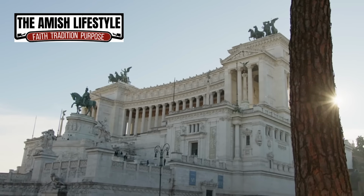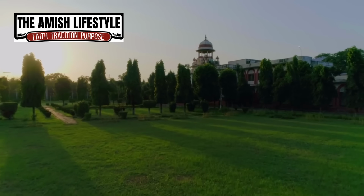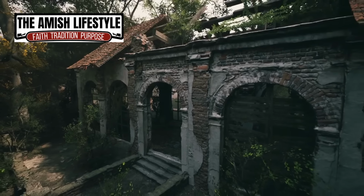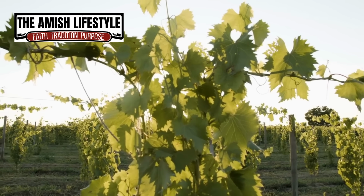This kind of thinking isn't new. In fact, it's ancient. People used to build homes based on the movement of the sun. But somewhere along the way, we forgot. The Amish didn't. And then there's the landscaping.